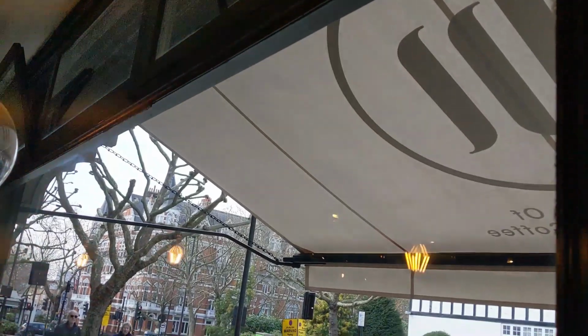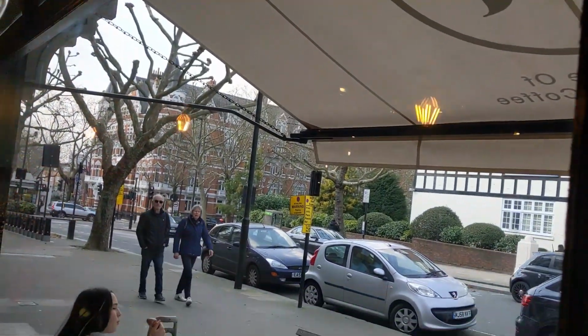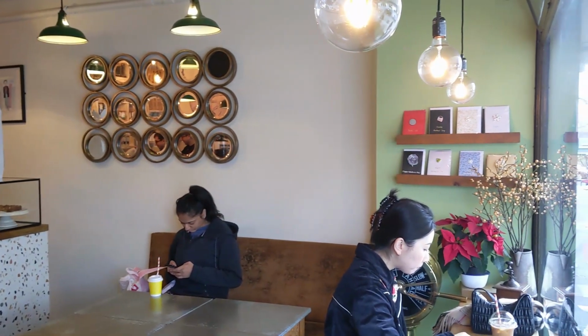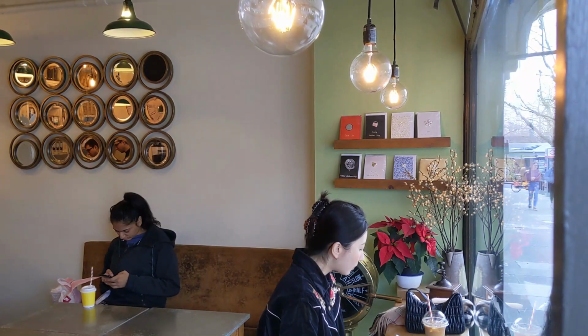The coffee is really outstanding and their toasties are also really, really good. Actually, these guys do everything really well. So if you're around Little Venice and you want a good coffee or a bite to eat, definitely visit D1.